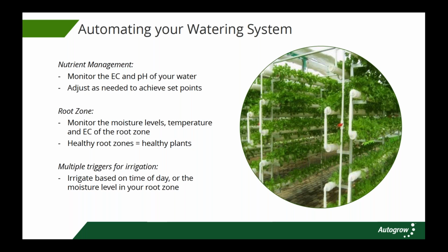Yeah, and the last aspect is controlling the irrigation. So that's the frequency of the watering and the duration, how much water you give them. So in certain systems, you may just have the water provided to the plants 24/7, just constantly. But if you're growing in any type of media, you need to be able to control that.